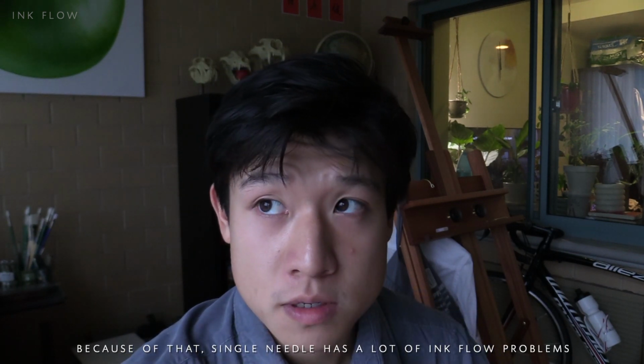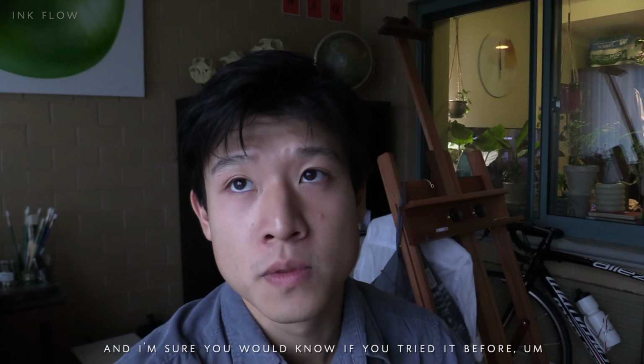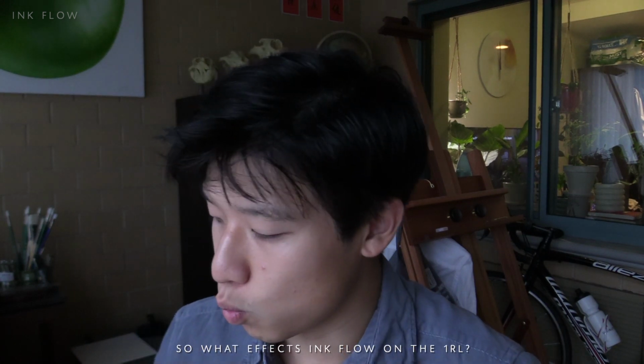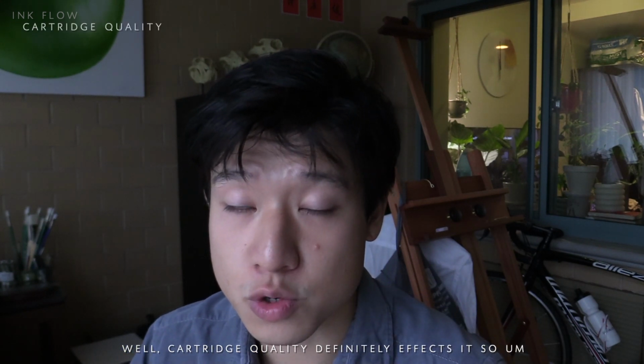Because of that, single needle has a lot of ink flow problems, and I'm sure you would know if you've tried it before. I feel like that's a big reason why a lot of people give up on using single needle. So what affects ink flow on the 1-round liner? Well, cartridge quality definitely affects it.